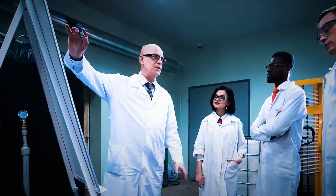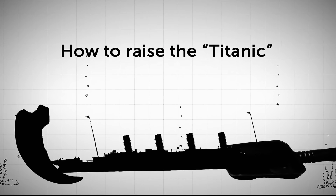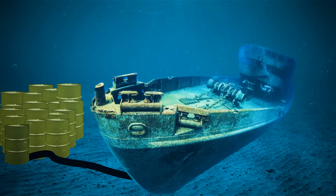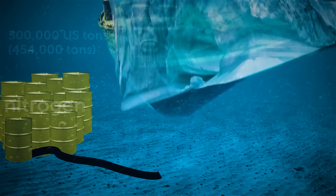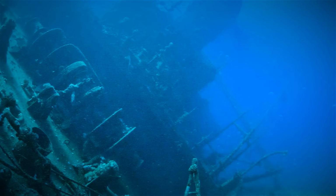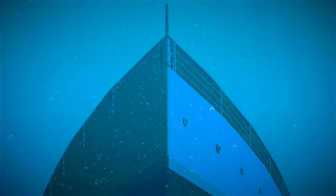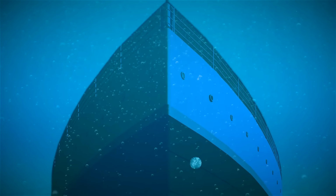Another creative solution was proposed, the idea of using a giant claw or scoop to lift the Titanic. Nobody came up with this device. Using 500,000 tons of liquid nitrogen to trap it in an iceberg that would float to the surface was also considered, but all these potential strategies had to be eventually let go, since the Titanic is way too fragile to ever be recovered.